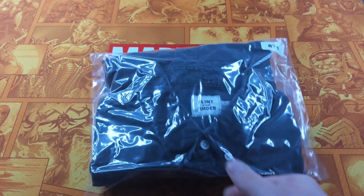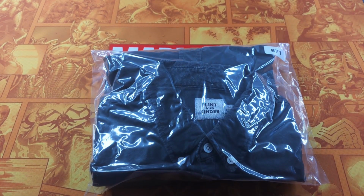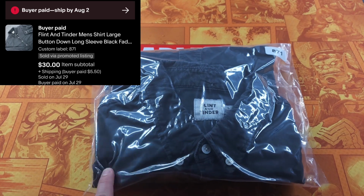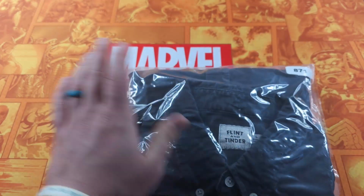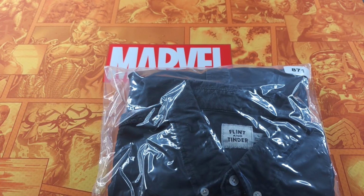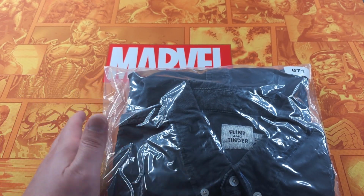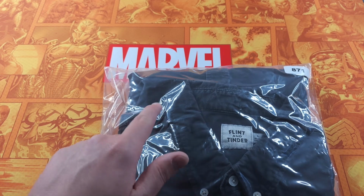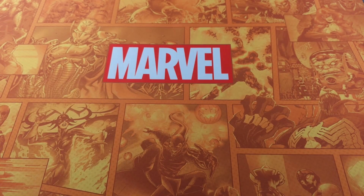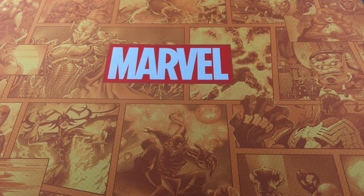The next item is another Flint and Tinder. This is the awesome tier. These items sell great. This showed some wear. It faded. You can see in the title I put faded black, so the person who bought this would understand that it's not like a distinct color. This sold within a few weeks, and this sold for $30. And yes, Flint and Tinder, I'd pick up just about everything except for their polos. Their polos are pretty bad.